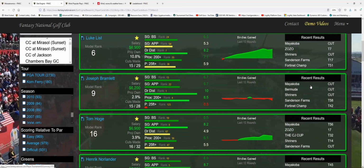Joseph Bramlett. So you can see he's not been doing too hot. And I'm going to give you my top 5 guys of this, but I'm just giving you guys that you can think about. But you can see from a modeling perspective over his last 3 tournaments, he's still tee to green elite. He's got his most distance on the field. From 200 out, he's awesome. Approach, ball striking, not too far off from like a Neesmith or a Hendrik Norlander. It's just when it gets around the green or on the green, it's just been bad.